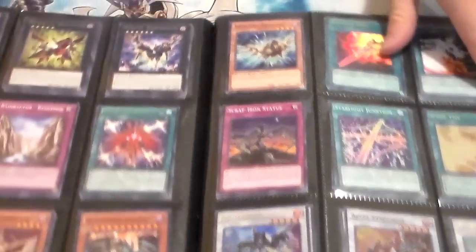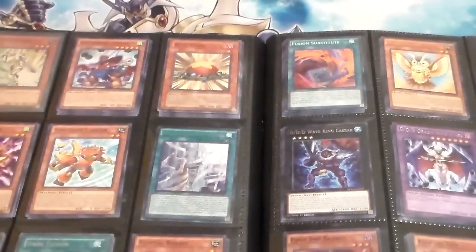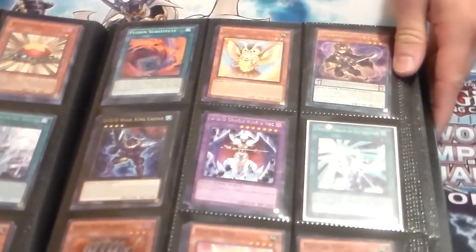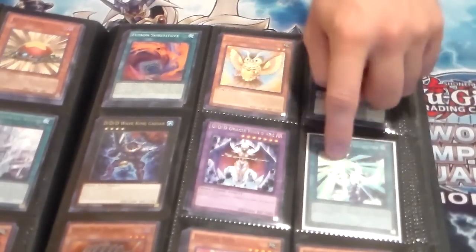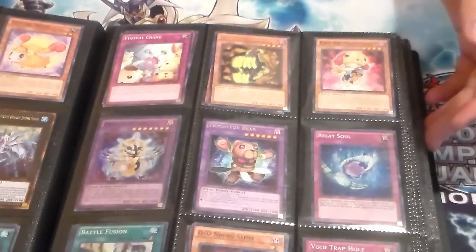Synchron deck, extra Red-Eyes Metal, just Raid Raptor stuff because I'm building the deck. D/D stuff, you see D/D stuff over here, my different dimension. Photon Stream of Destruction, I love this card, just the artwork. Just a lot of newer stuff in this binder here.